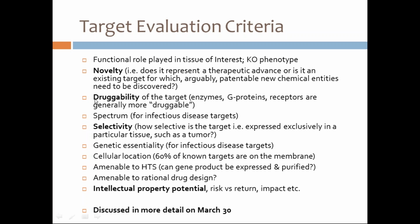Also, you want to look at selectivity of targets, especially when you think about tumors. If you inhibit the expression or activity of a certain protein, and it is expressed everywhere in your body and has a critical function, you probably don't want to block it because it's going to cause a lot of side effects. So things like that. And then the last point on this slide is intellectual property potential.